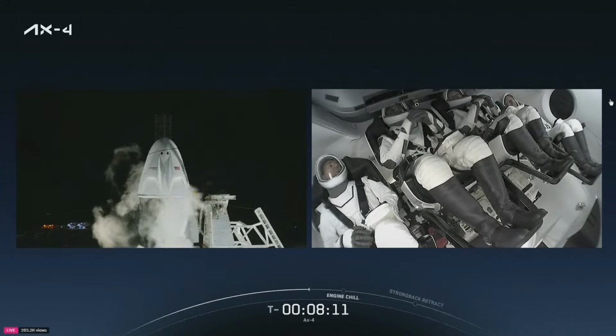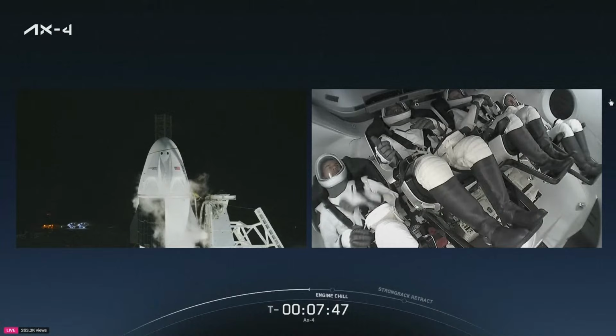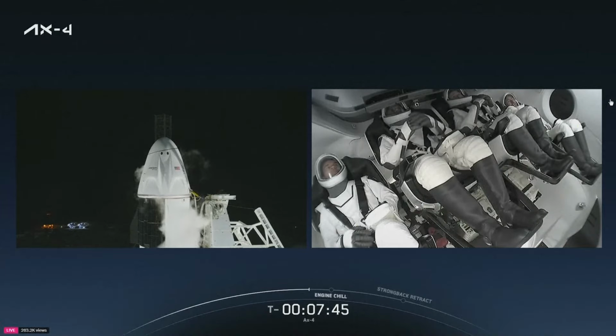The liquid oxygen, we actually open a valve and we allow some of it to bleed off overboard out into the warm Florida air here in the early morning. And that'll begin chilling in the turbopumps on those 9 Merlin engines to get ready for when we ignite the engines starting at T-minus 2 seconds.